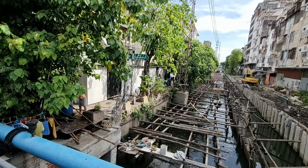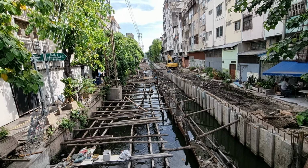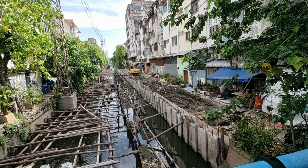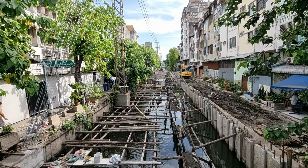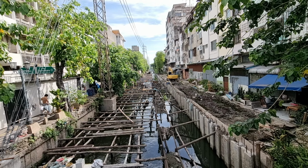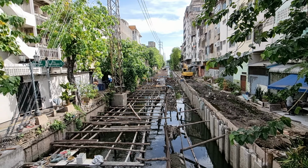So here we are on the other side, and they are preparing everything to make the new walkway and the new walls. So this is all gonna be in the same style as the other part of the Ong Ang Canal. So they are very busy with upgrading everything in this area.